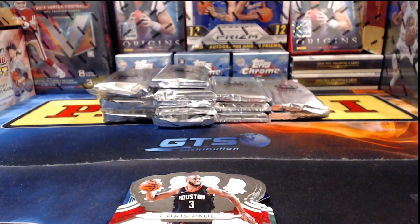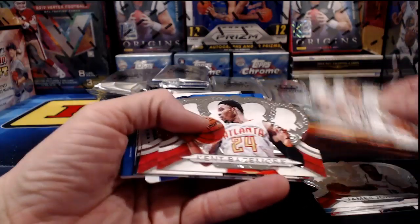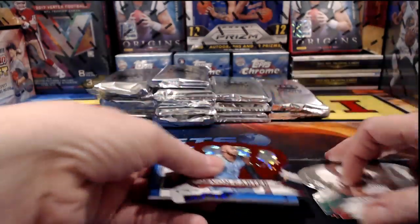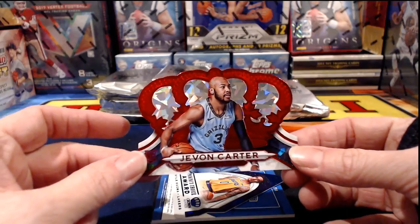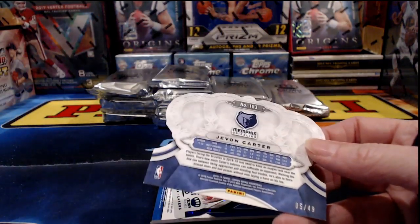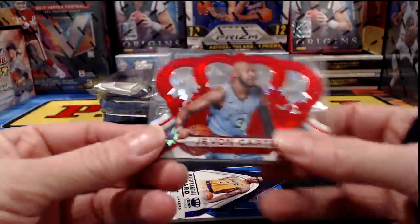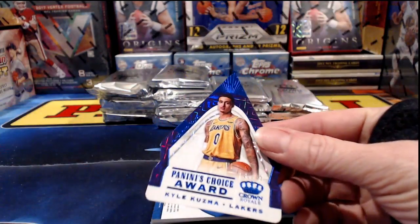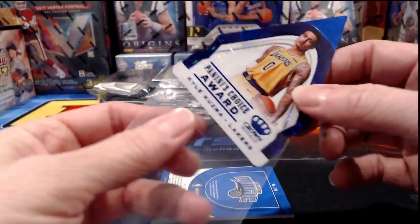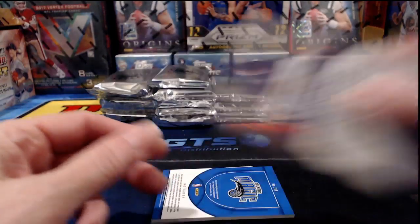All right, so we're going to find one autograph and one memorabilia card per box on average. There are hot boxes in here. When we find those, they will have a second autograph in them. We're also going to find a fair amount of numbered cards, and even though that looks exactly like cracked ice, in here, Panini calls that crystal. So, FYI. Whenever we see red crystal, like this one, it is numbered to 49. There are several different colors of crystal that we can pull. A lot of die cuts in here, and there are some awards. This one is Panini's Choice Award. It's to 49 for the Lakers.